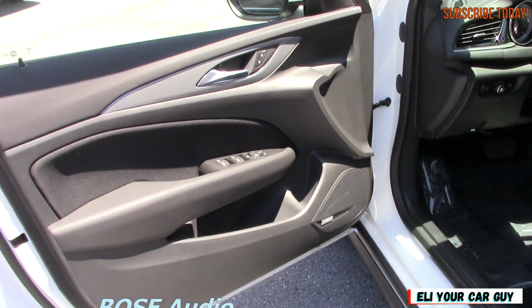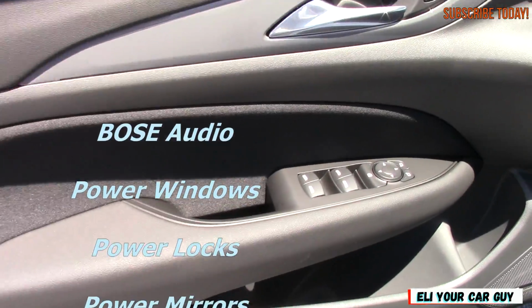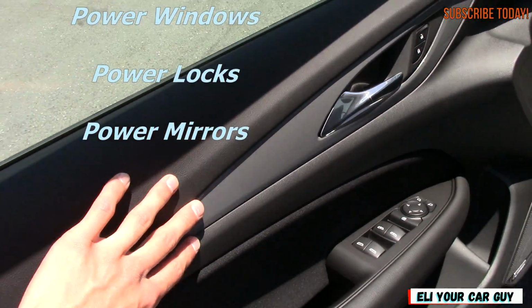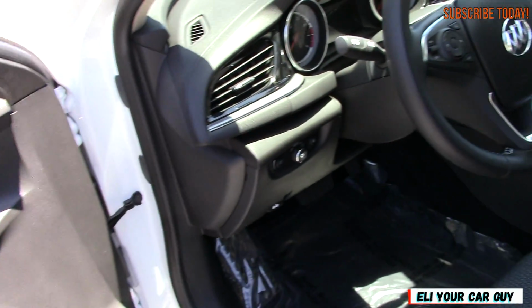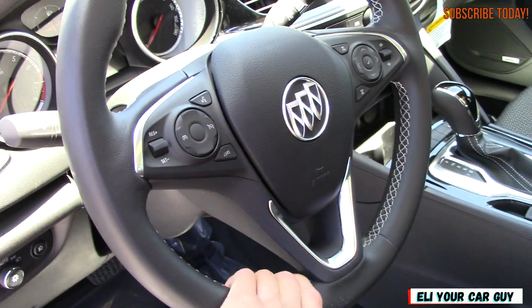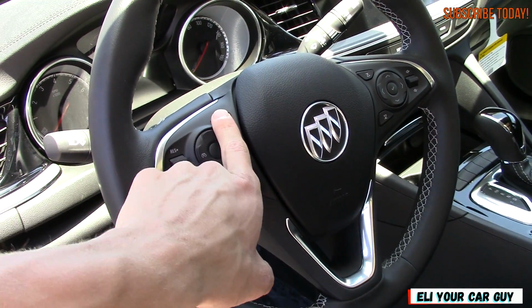It does have a Bose premium audio sound system, cloth inserts in the doors, power windows, locks and mirrors, a brushed chrome like material simulated insert surrounding your brushed chrome interior door handles, leather wrapped steering wheel with the light gray stitching, cruise control, Bluetooth and audio controls.